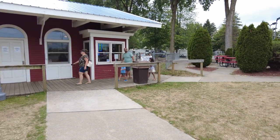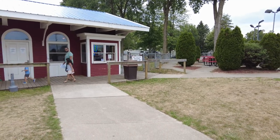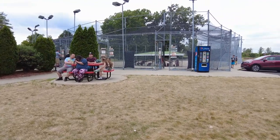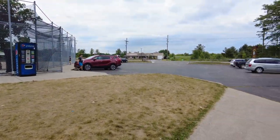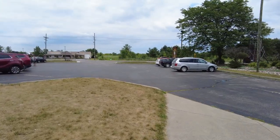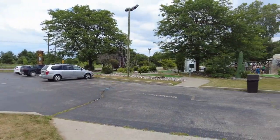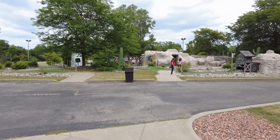All right, guys, well, we are over at the Fun Center, located over here on the other side of the campground. They've got some batting cages over here. And by the way, you guys can access this from the main road. You don't have to access it directly from the campground. It's called Sawmill City. They also got some mini golf, which we're gonna be doing for sure.